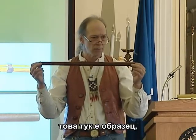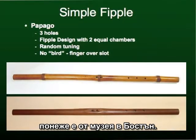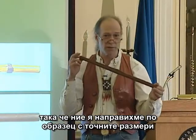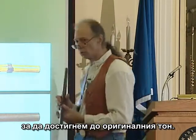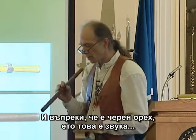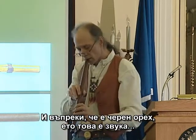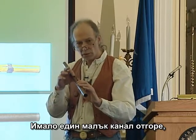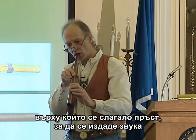Now this is a model, because this is one of the flutes from the MFA in Boston, and it was cracked, so it didn't play. So what we did was we reproduced the bore diameters and wall thicknesses, et cetera, to come up with what the pitches would be. So even though it's black walnut, this is what it would have sounded like. But what you did was you had the little channel, but you put your finger over the top of it to create.